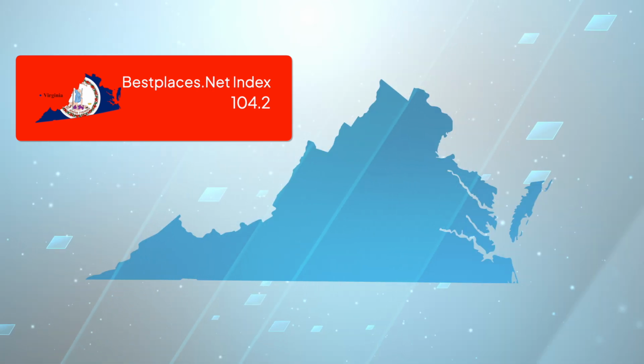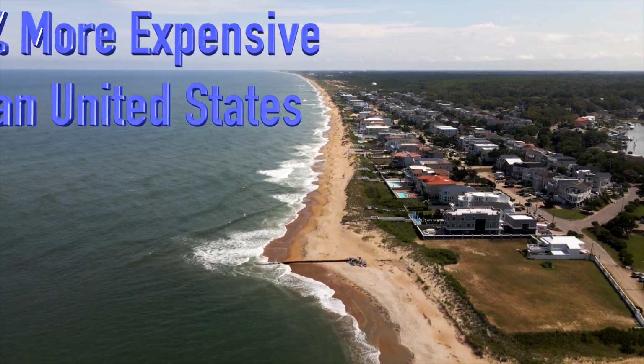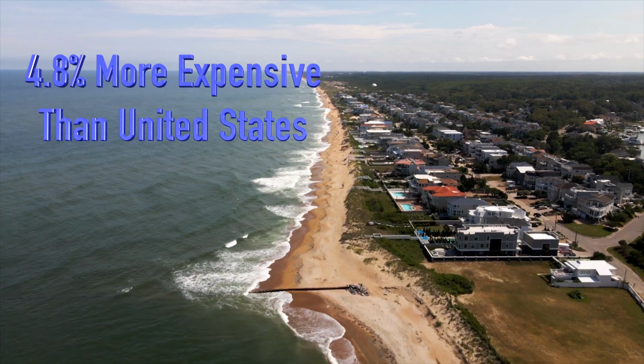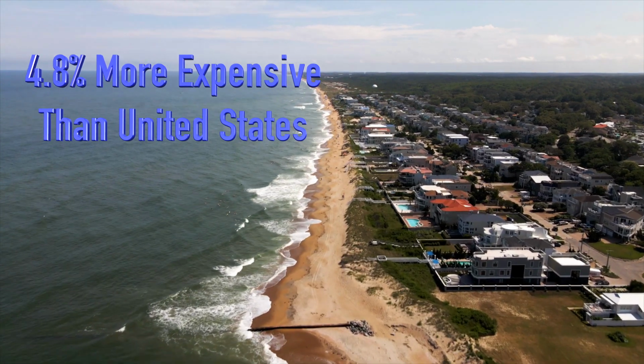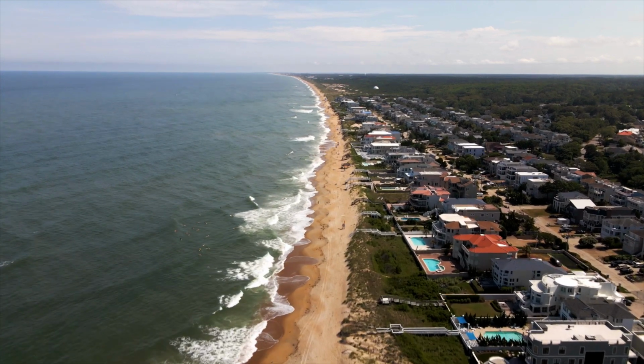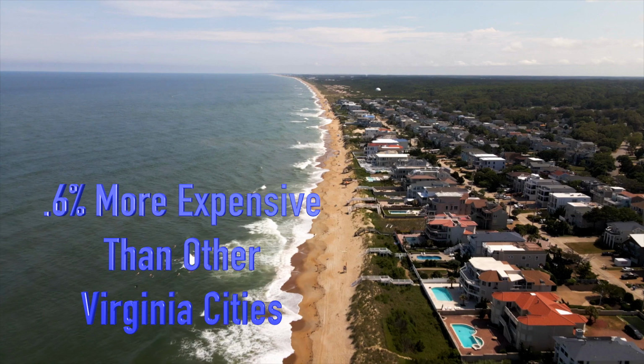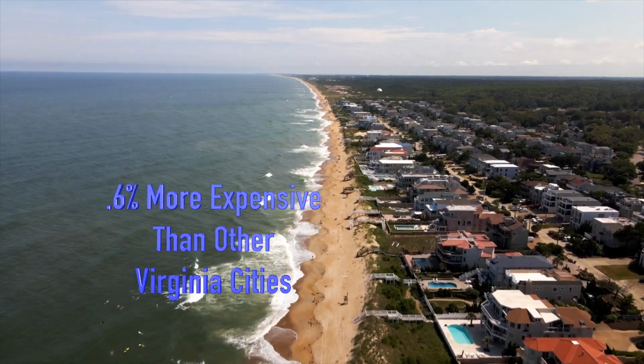So what does all those stats actually mean? Well, the city of Virginia Beach is about 4.8% more expensive to live than other cities across the United States. And then, like I mentioned, when we're comparing it to the state of Virginia, it's actually about 0.6% higher than any other city in the state of Virginia.